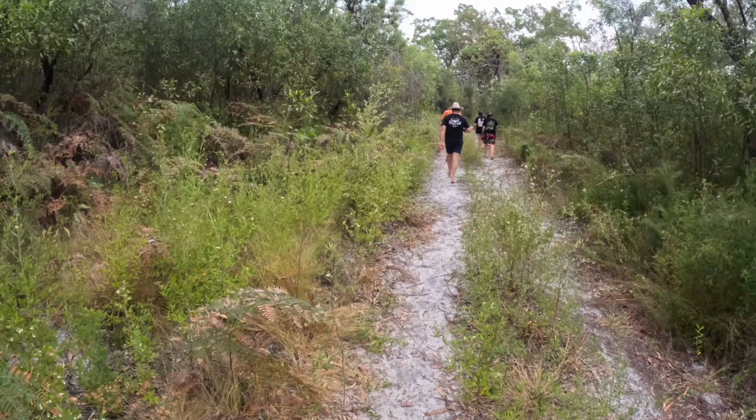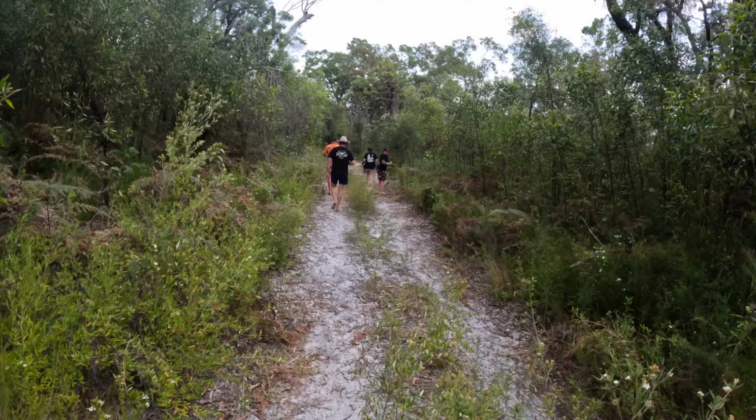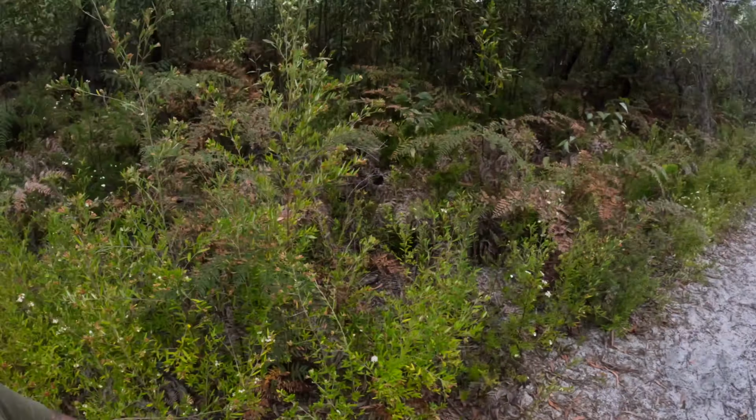I've been stuck in here. We're at the Post Lodge. We found the entry to the Post Lodge. I was really excited for this. And then, I find out it's a 1 kilometer walk. Look at this. Through all this, I'm gonna get eaten by a snake for sure. God damn. But we've got cool shots on.